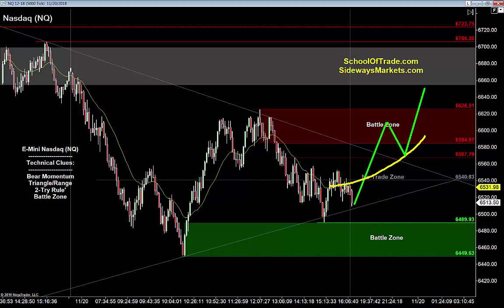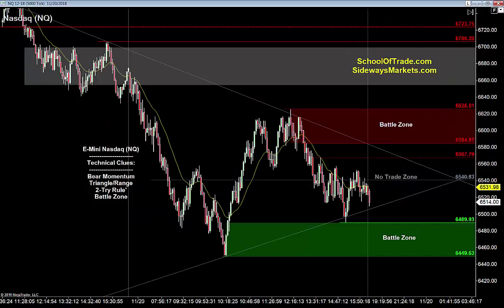We've got to see that strong move up. Then we can go out, find our new channel, and I could buy off the low of that new channel. And at that point, if we can get this thing to reverse going higher here, again, I'm not trying to predict a reversal, but I will be open-minded to it.